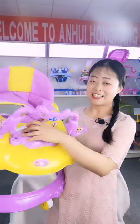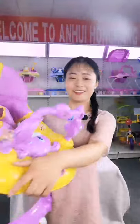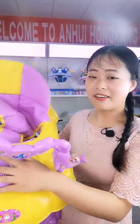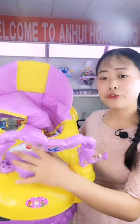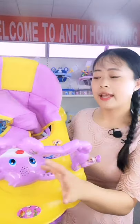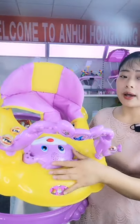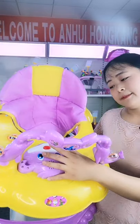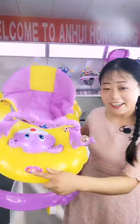Okay, sometimes I will hug my baby and we dance again. It does like this. Baby was very happy. And this one has no food tray, just only one toys tray. But if you want a baby put candy here, have mirrors here, you can buy another model. And here you can put a logo.